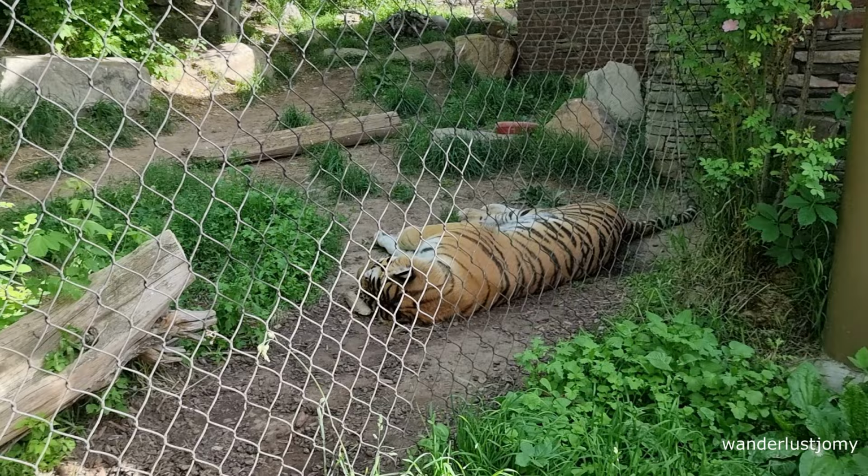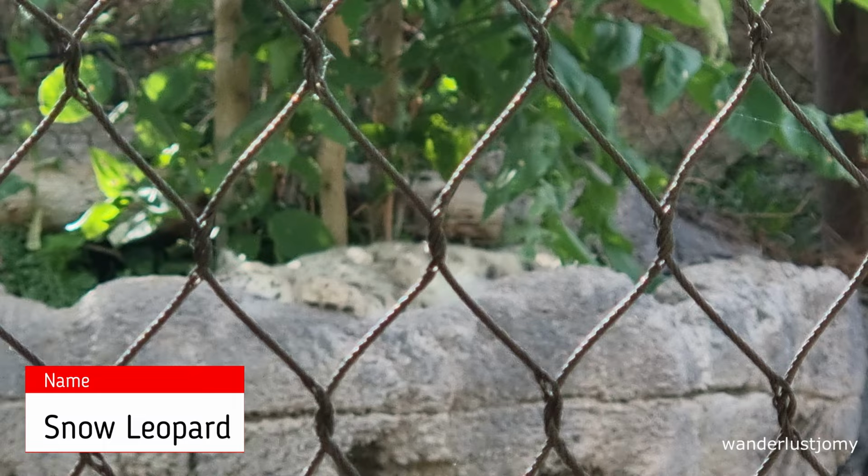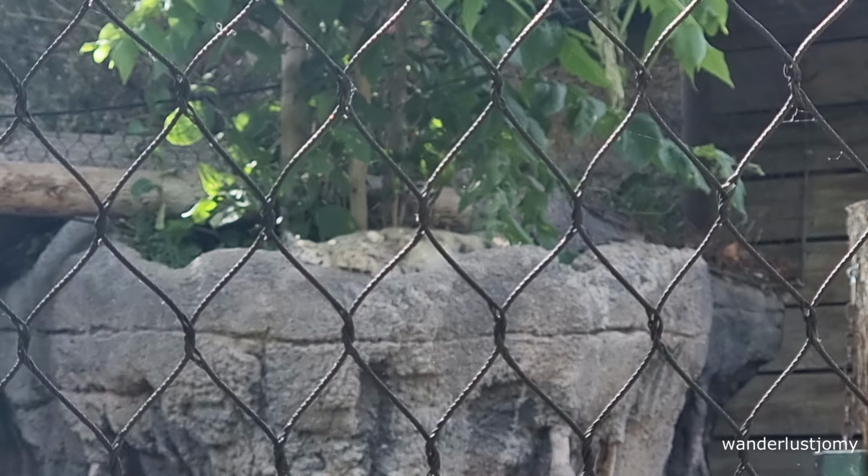Our attention is captured by the sight of a snow leopard gracefully resting atop a pillar. With its striking coat adorned in shades of white and gray, the snow leopard blends seamlessly into its wintry surroundings.